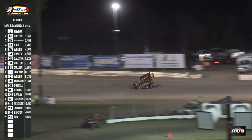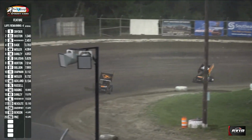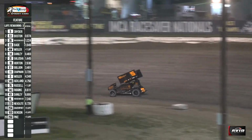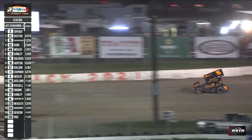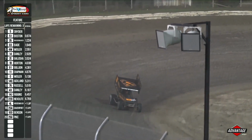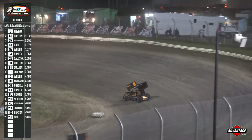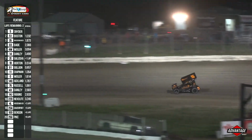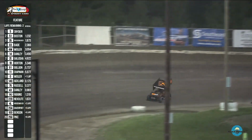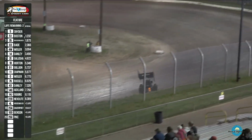Once again, everyone will be going down low. Toby Chapman actually running the middle line, but he's going to lose a few spots by doing so. Stu Snyder, your leader. Mike Boston drifts up. That opens up the door for Trevor Gozenbacher. Down the back straightaway. Will come to 2 to go this time by for Superman as he'll continue to click them off. Stu Snyder, Mike Boston, Trevor Gozenbacher, Shaylee Bade, your top 4. Your battle is still for 5th place, and it doesn't look like Danley's going to have anything for Weiler.